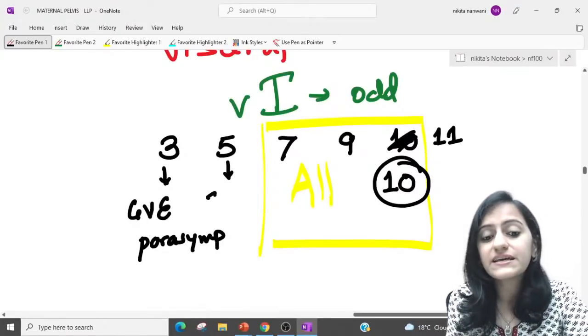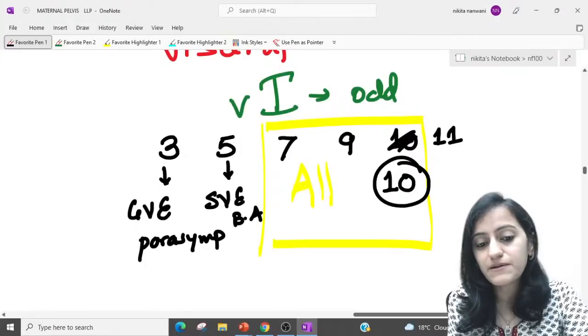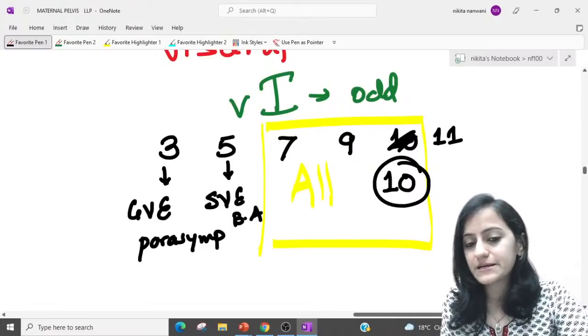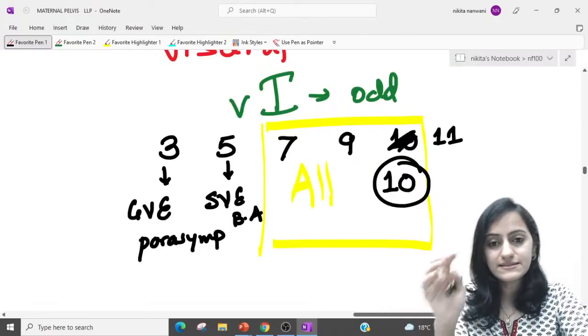Special visceral efferent? Yes, branchial arch muscles, right? The branchial arch muscles, it comes there. Visceral afferent में तो 7, 9, 10 है. Is everybody understanding this? Right?